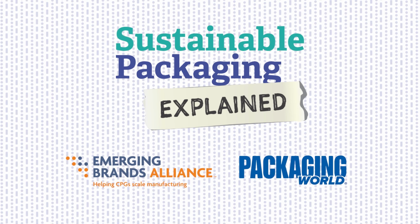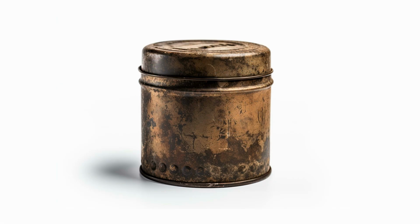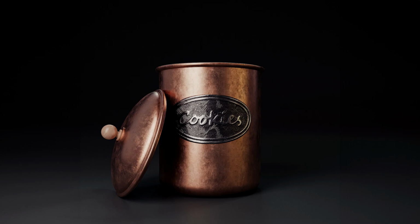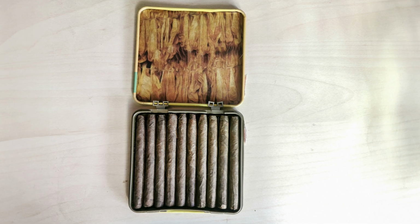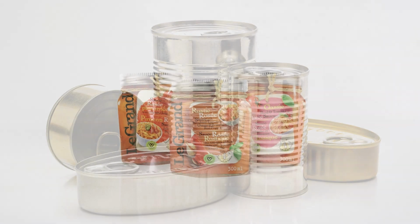Today's episode is highlighting the use of metal as a packaging material. Metal packaging has been around since the early 1800s, its earliest use for the safe preservation of food using a tin can. Soon after, the packaging format expanded into other segments, packaging cookies, tobacco, and tooth powder. Today, you can see metal being used for various products from soup to drink pouches.